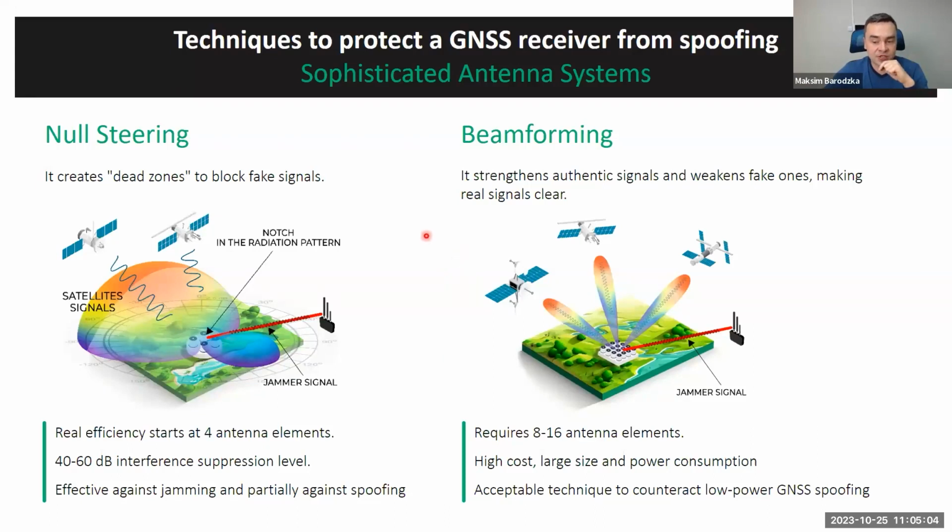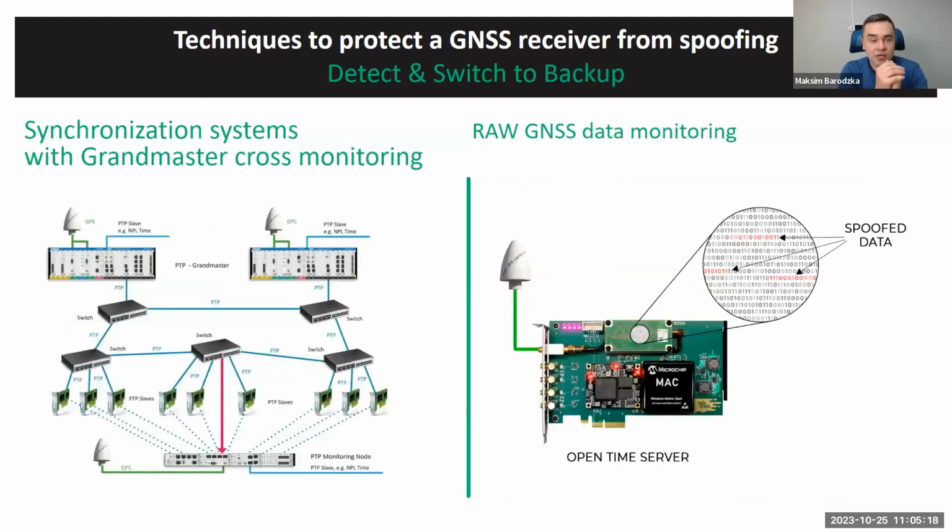Second, interference suppression ratio is only 40-60 decibels, which is good enough for jamming mitigation, but definitely not enough to resist powerful spoofing. Well, if spoofing is difficult to mitigate at the radio signal level, we can use a concept I called detect and switch to backup. If you have built complex synchronization system, you can set up cross-monitoring of grandmasters located in different sites.